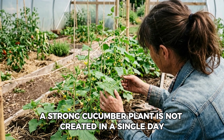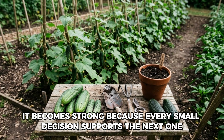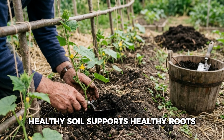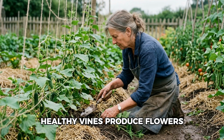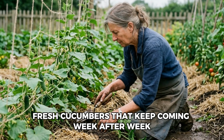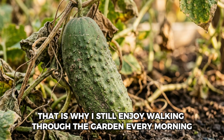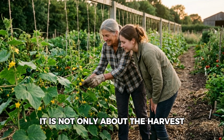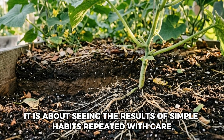A strong cucumber plant is not created in a single day. It becomes strong because every small decision supports the next one. Healthy soil supports healthy roots. Healthy roots feed healthy vines. Healthy vines produce flowers, and those flowers become crisp, fresh cucumbers that keep coming week after week. That is why I still enjoy walking through the garden every morning. It is not only about the harvest. It is about seeing the results of simple habits repeated with care.